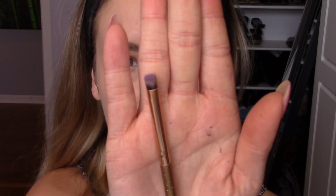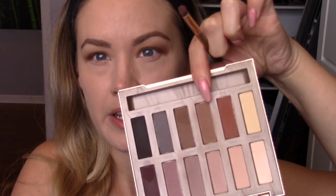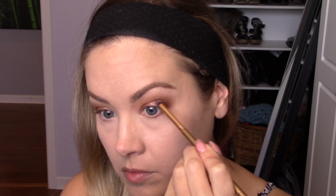Okay, so I'm gonna grab a little pencil brush. This is a Luxie mini flat angled brush. It's got a little bit of an angle. You can't see that. Anyways, I'm just gonna tap into that Faith color that I put in the crease, and I'm going to apply that to the bottom lash line. I think I was able to touch that up so that it looks better. Okay, so this is the eye look so far.